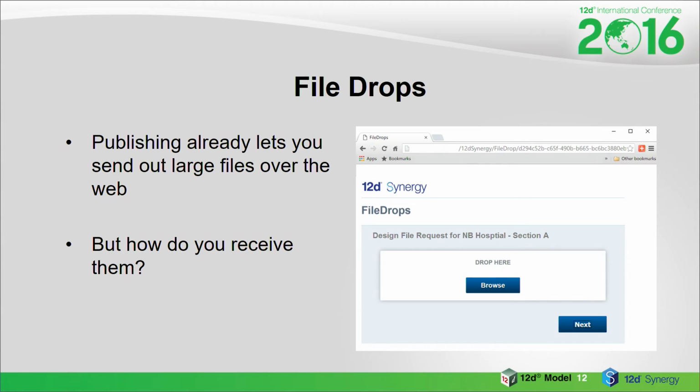The user clicks on it. They don't need a login to 12D Synergy. They click on it, they get a browser opening up, and they can download their file over the web. And you get a notification to tell you that that's happened, which is pretty cool. But then, we started asking the question, well, how do people get data back to us? How do we receive a 500 meg, 12D model project? So that's what file drops are about.